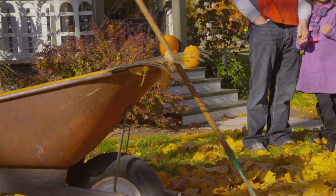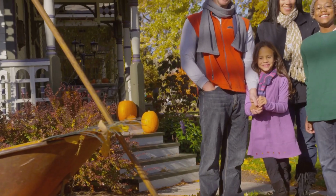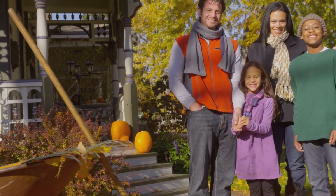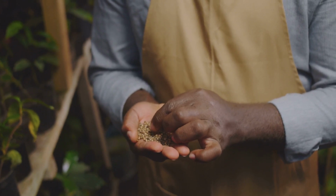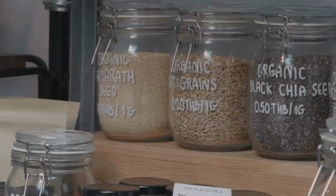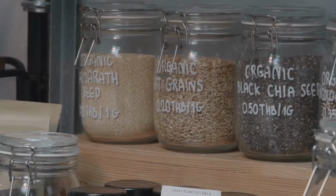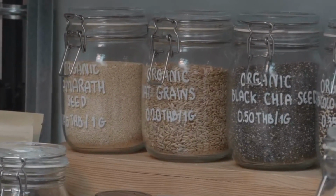Fall preparation sets the stage for successful spring gardens while protecting plants through winter months. This forward-thinking approach treats gardening as a year-round cycle rather than a seasonal activity, creating continuity that improves results over time. Winter planning and seed saving create self-sufficiency while preserving the best genetics from each year's garden. This practice builds a seed library customized to local conditions while eliminating dependence on commercial seed companies.